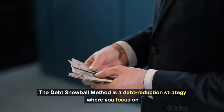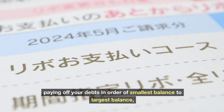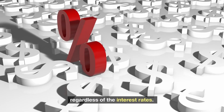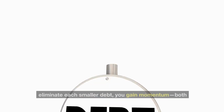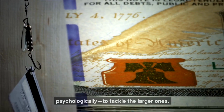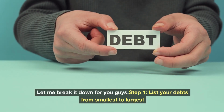The debt snowball method is a debt reduction strategy where you focus on paying off your debts in order of smallest balance to largest balance, regardless of the interest rates. The idea is simple yet powerful. As you eliminate each smaller debt, you gain momentum, both financially and psychologically, to tackle the larger ones. Let me break it down for you guys.